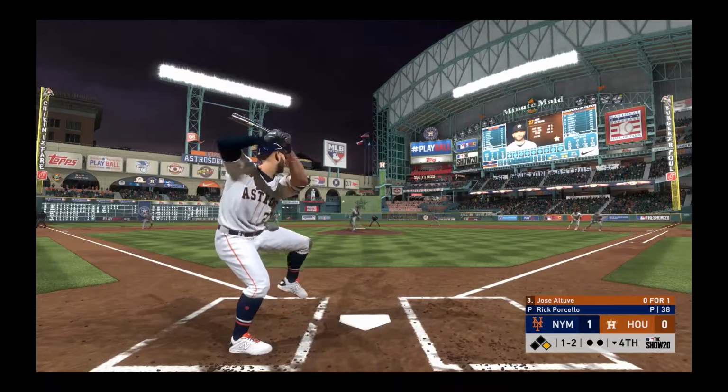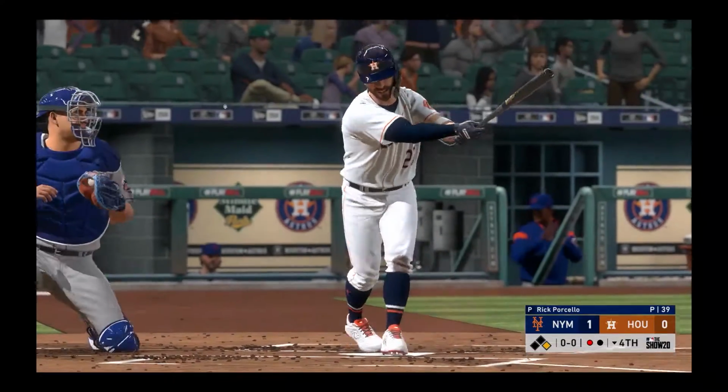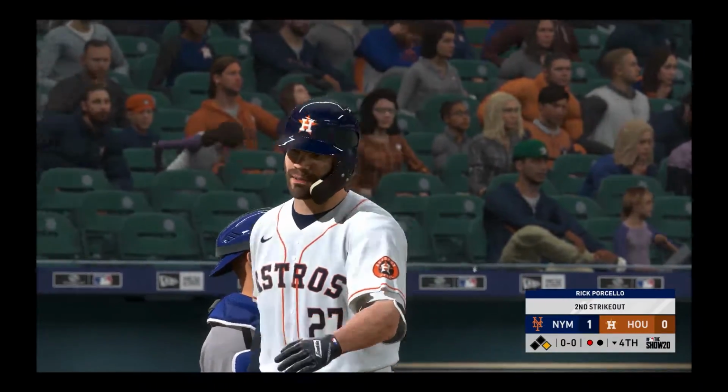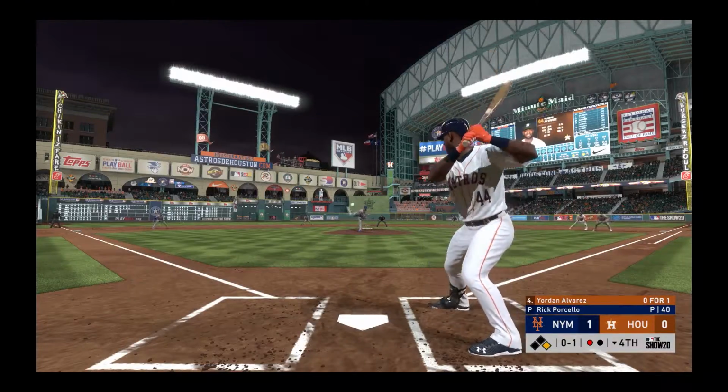Now I'll bring up the second baseman, Altuve. 1-2 count to Altuve. He's caught chasing on the inside. Good pitch by Porcello to get Altuve swinging. Next up, Alvarez, the DH, 0-1 count.